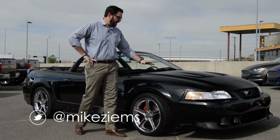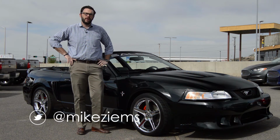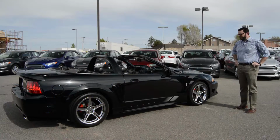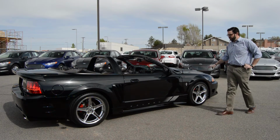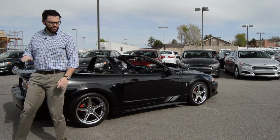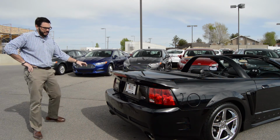I have a 2000 Ford Mustang here. This is a Saleen 281 and it's supercharged. Let me tell you a little bit about this Mustang. This Saleen has chrome 18-inch wheels. As you can see, it is the convertible top. This Mustang has dual exhaust and of course the Saleen body kit.